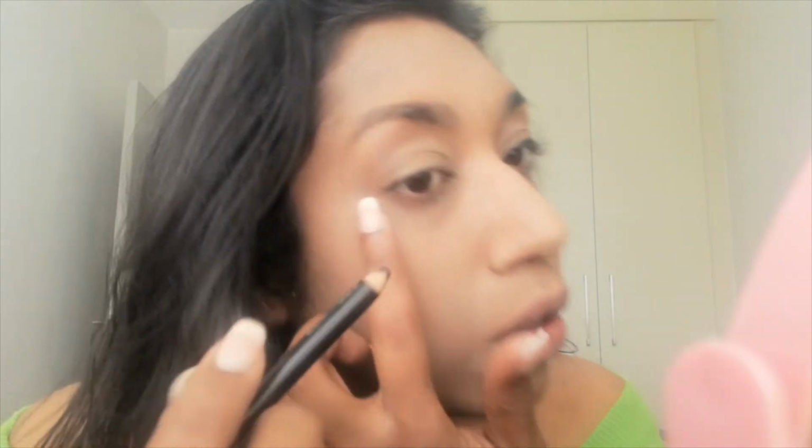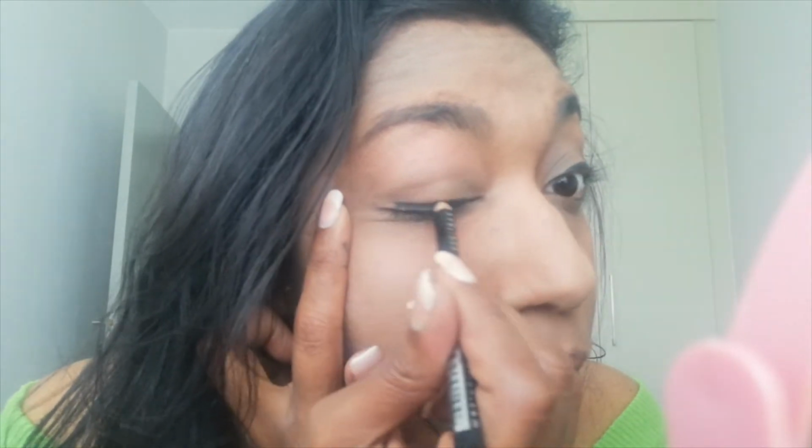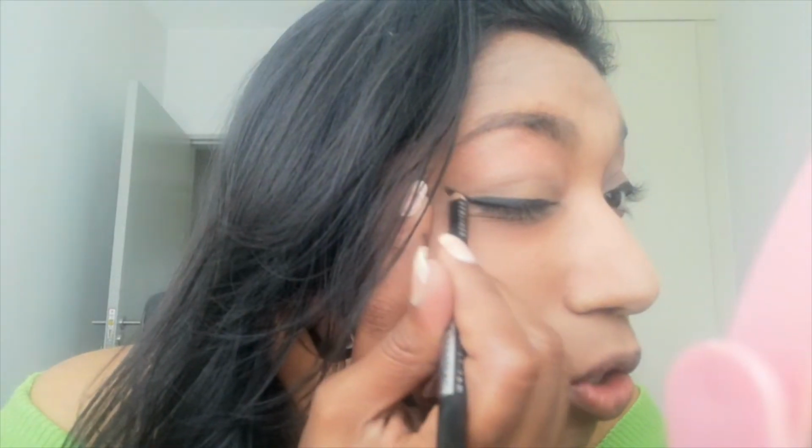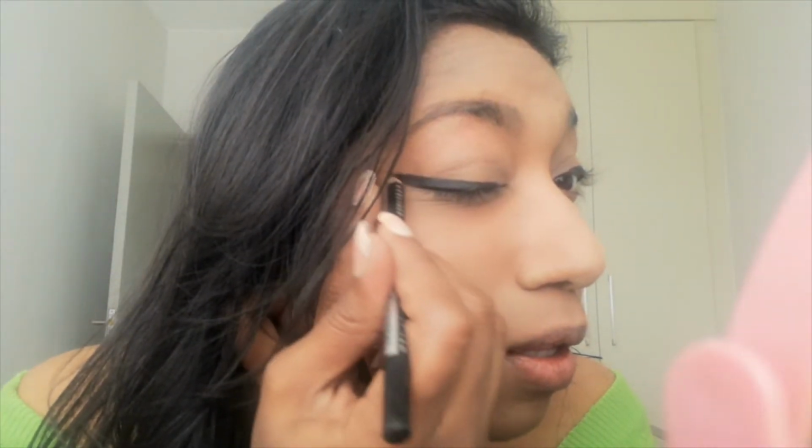So I draw on my liner with a pencil. I've done one already. Let's do the other side. The key is to go slow and try and match the other eye, which I've already done. That's pretty spot on. Mascara. I don't put eyeshadow on for work, guys. I don't need it.